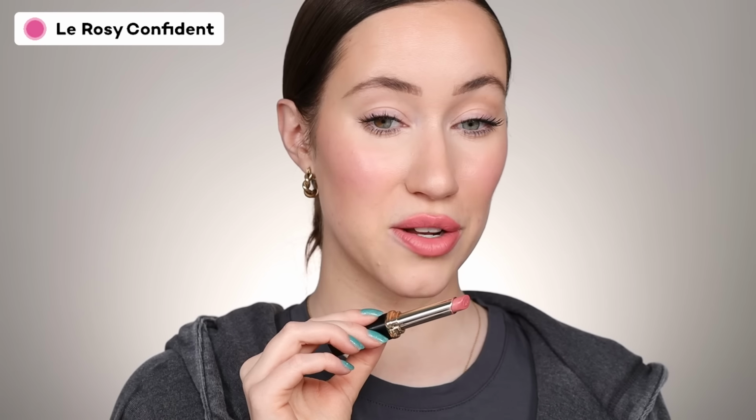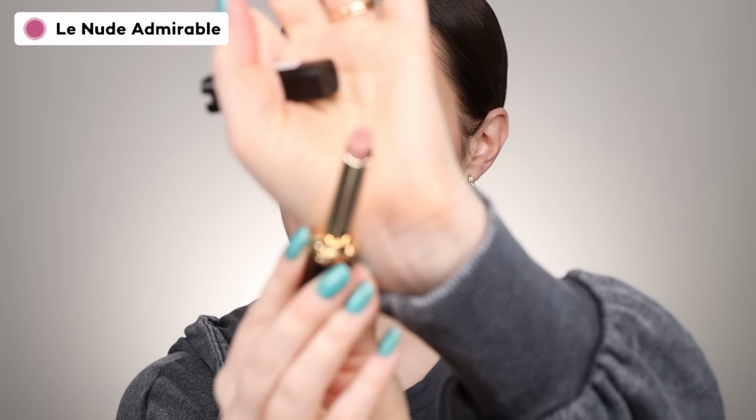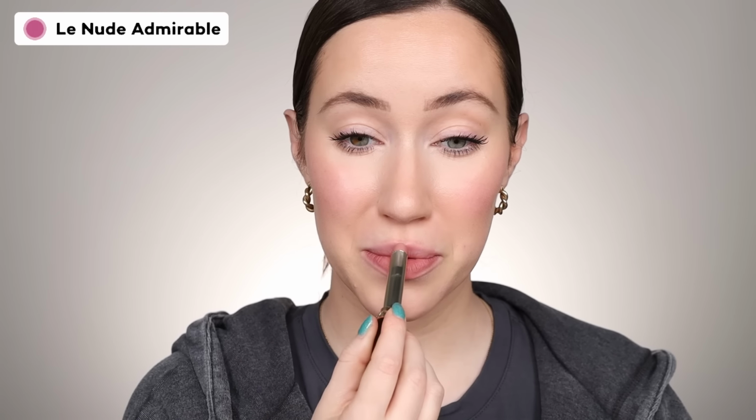So again, here's the shade 103. These are pretty. I mean, I've only tried one, but I'm excited already. Next, we're trying the shade 113. This looks like something I would really like. Look how pretty. Okay, so this is called Le Nude Admirable.